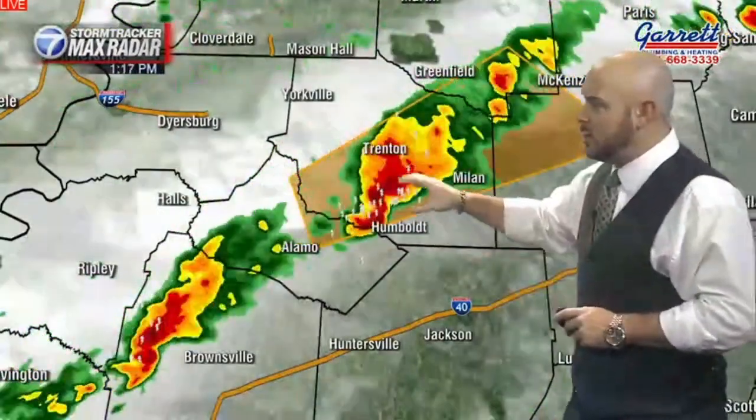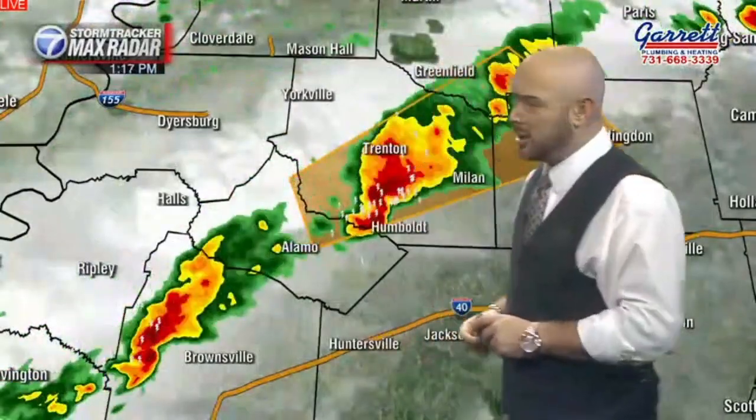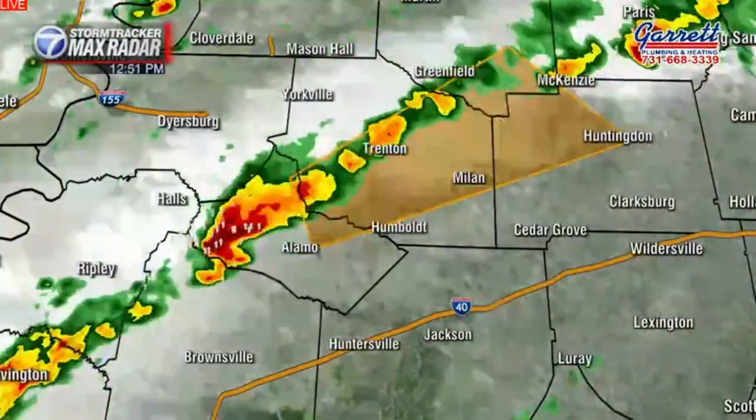Mo, are you seeing anything new with that new storm? I'm going to go set some velocity products and take a look at that storm west of Brownsville. We can head over to Max 1 real quick.